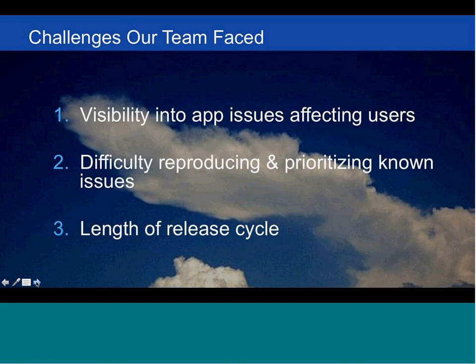A few challenges our teams face when implementing and releasing mobile apps. The first one we came into was with Android, with the fragmentation of manufacturers' devices and all the different OS versions users are on. I think there's over 3,000 or 4,000 permutations from some manufacturers, not so much with iOS. So we really needed visibility into the issues affecting our users. It was difficult reproducing and prioritizing our known issues. We wanted to prioritize our most important crashes. We also had lengthy release cycles. Before, we were releasing about every 3 to 4 months, which is not really optimized for a mobile team.